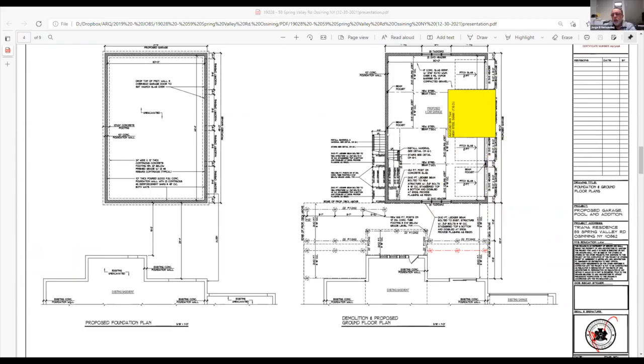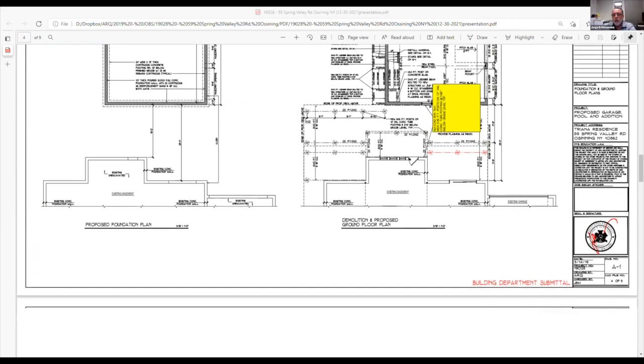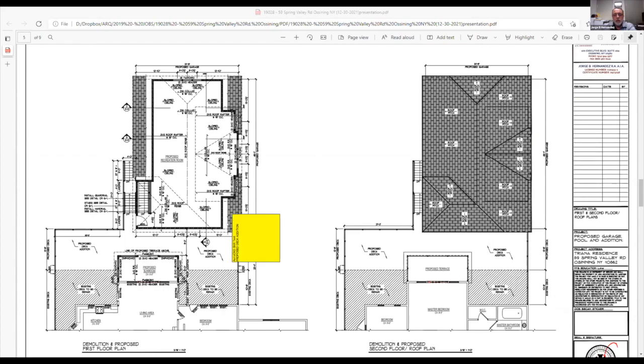It will have 4 bays and it will also have a room above as an entertainment area. And the room in itself, the second floor of the proposed garage, is at the same level as the first floor deck of the main existing house.